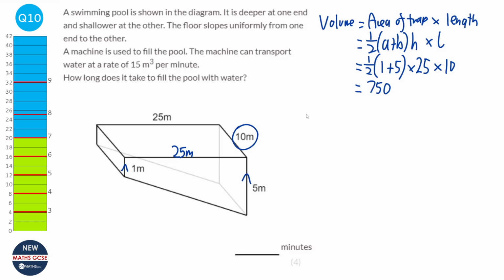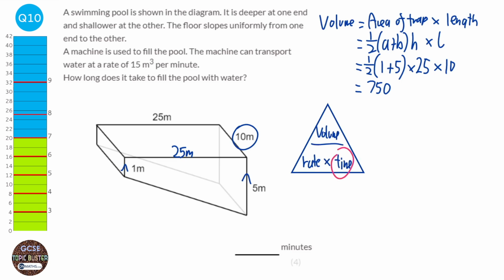Now, there is a little formula we can make for the rate. So the rate of anything for this will be the volume gained over time. Now, with this question though, we're interested in the time it will take. It says how long will it take. So we're actually looking at the time.